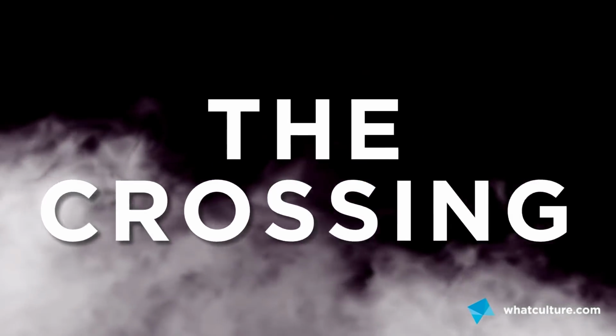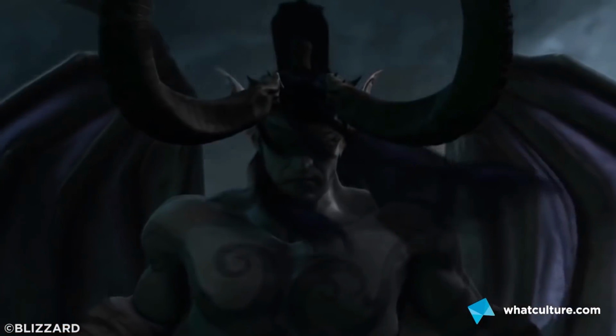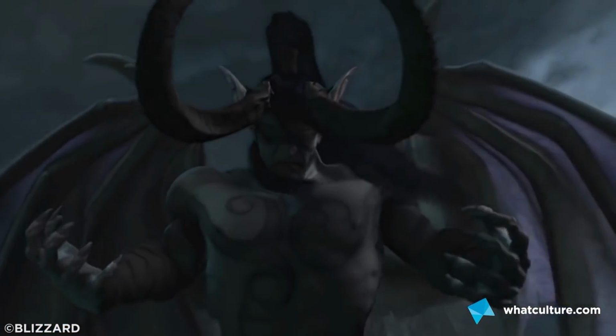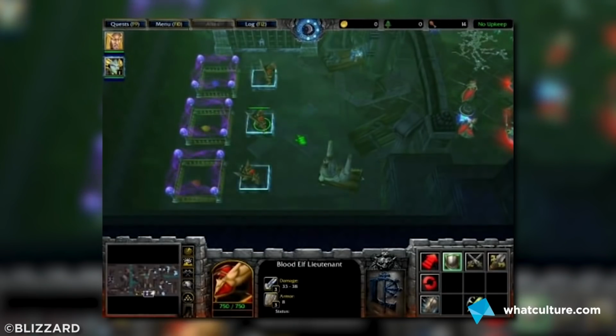Number 6. The Crossing. This neat little hidden level was actually a secret chapter of the Curse of the Blood Elves campaign, found in Warcraft 3, The Frozen Throne. In order to access it, players must go to Chapter 3 of the Blood Elf campaign and then find 3 sheep at the southern end of a map.